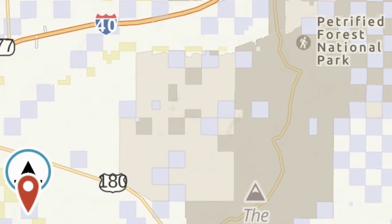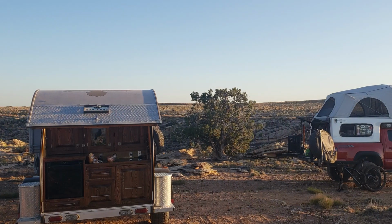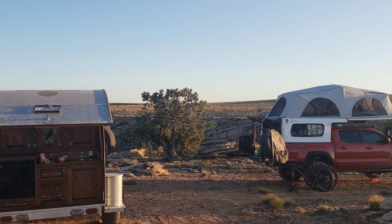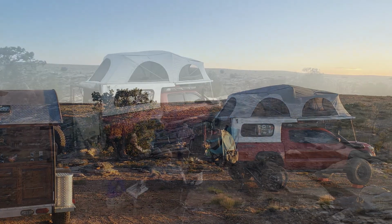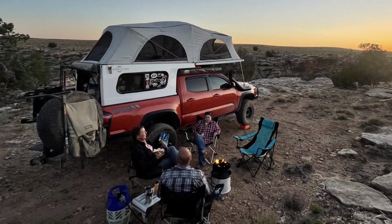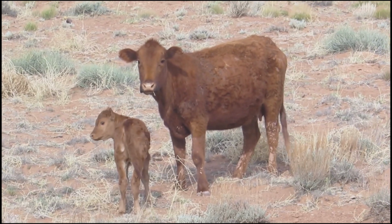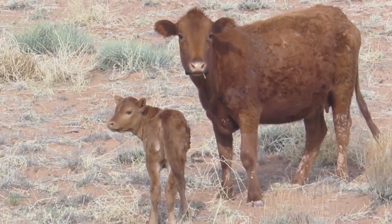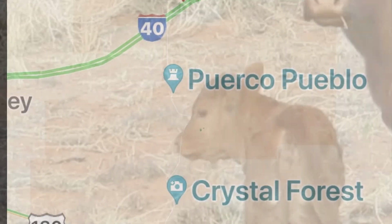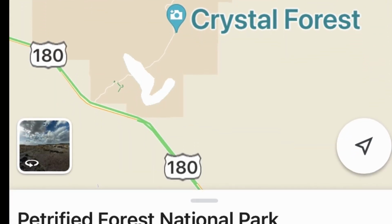That night, we took our friends to our favorite campsite along the Little Colorado River near the Petrified National Forest. Oh, look at his little face. In the morning, we toured the Petrified National Forest.